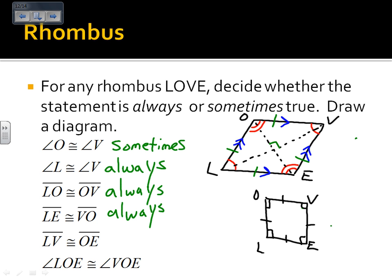Alright, this one's going to be a little tricky. LV is congruent to OE. First off, tell me someone, what do we call those? What are LV and OE? What are those called? Diagonals, okay? So look at your rhombus. Do those look congruent?